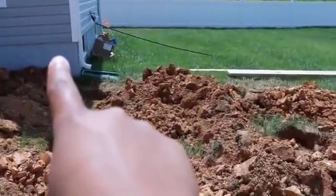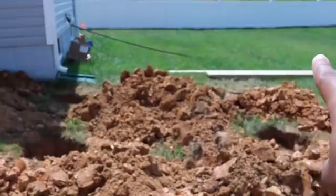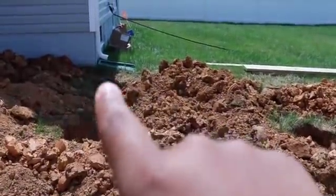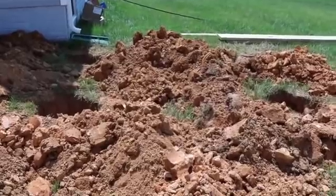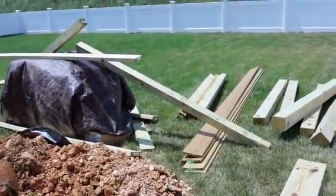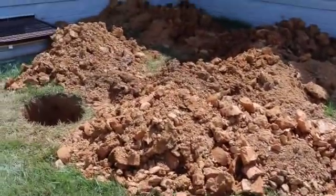This is where our house ends, and the patio is going to extend all the way out and over. I think it's like 13 to 15 feet off of the house. I can't remember the exact dimensions, but our backyard I think is like 60 feet from this point. So we have a really big backyard. It's very spacious back here. But yeah, this is what they have done so far.